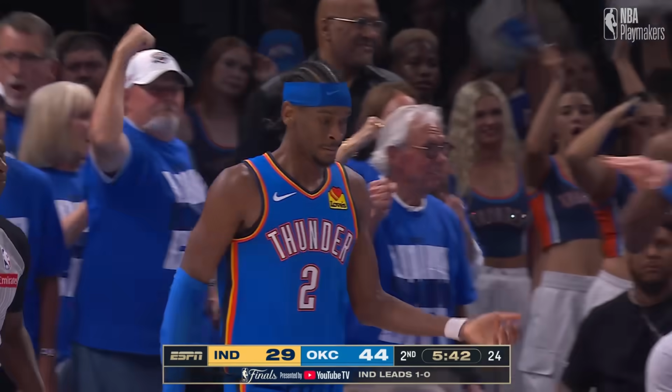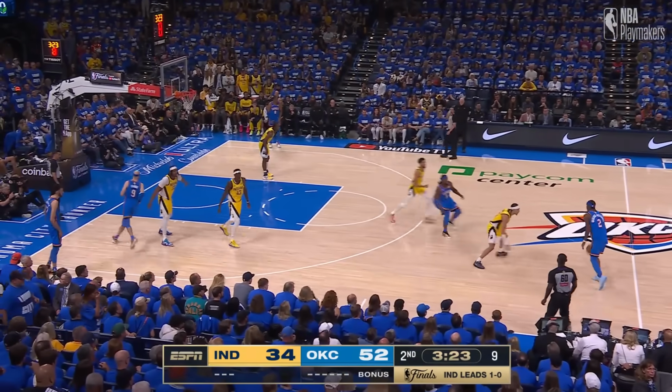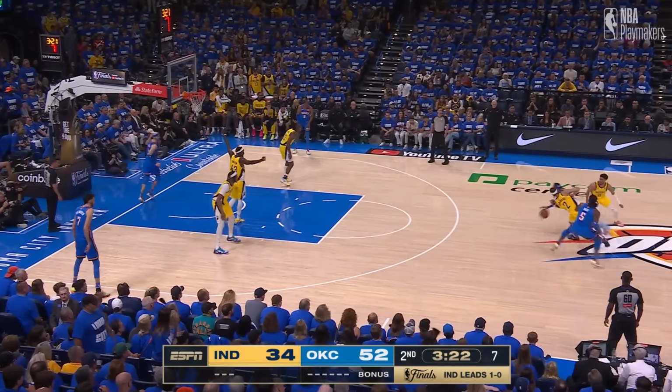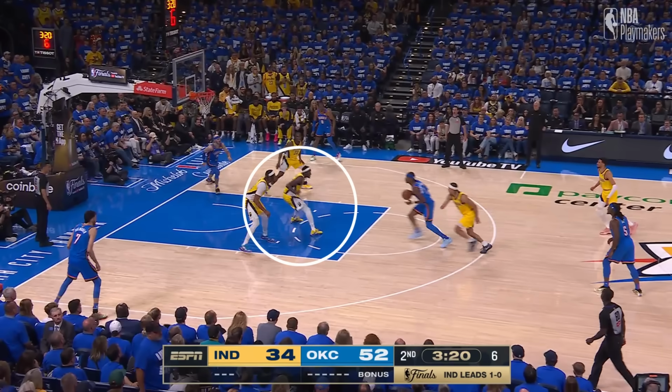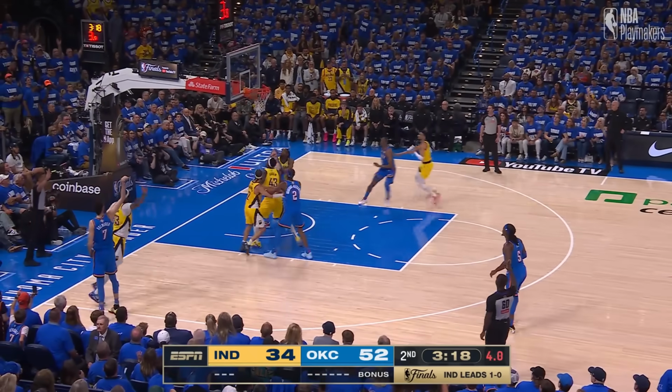So this is how they started most of their possessions. This time it's Dort who sets a screen to force Halliburton up to the ball, and Shai splits a hedge on his way to the middle of the paint. Again, help comes from the dunker, but now a fourth defender is going to drop from the corner, leaving Chet open for a 3 that he leaves a bit short.